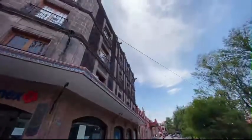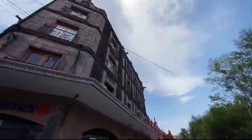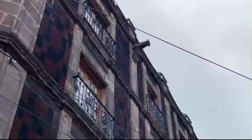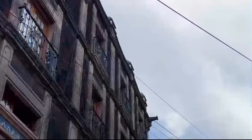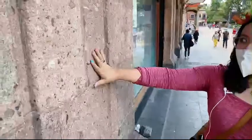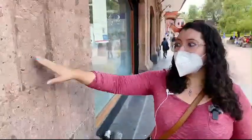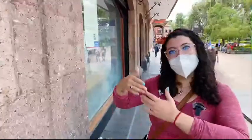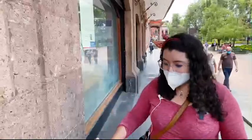For example, the little canyons over there are for rainwater. Yeah, gargoyles, except without the faces. That's right. And over here, in black stone, that's volcanic rock as well, but the name is tezontle. And over here we have quarry, the name is pink quarry. It came from the north of the country, from Zacatecas, mostly Querétaro, Aguascalientes, other cities of Mexico. And over here, this one, the name is recinto.